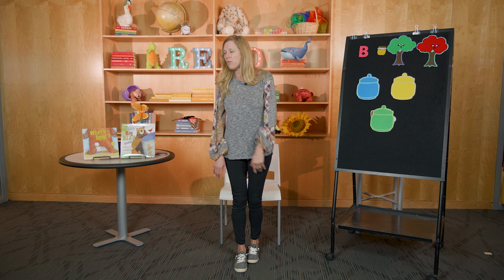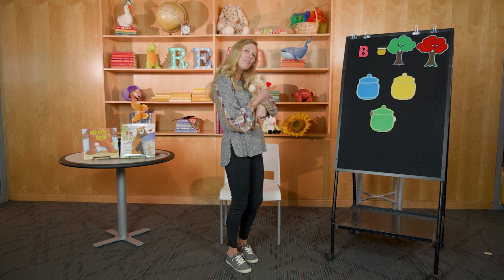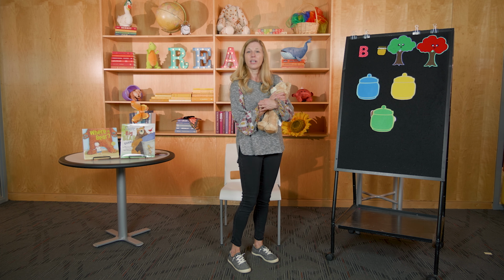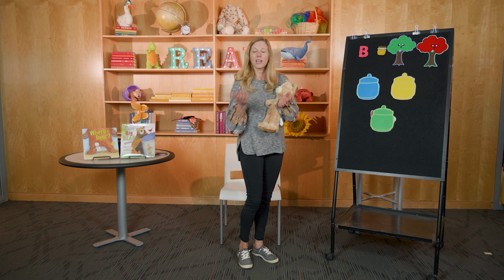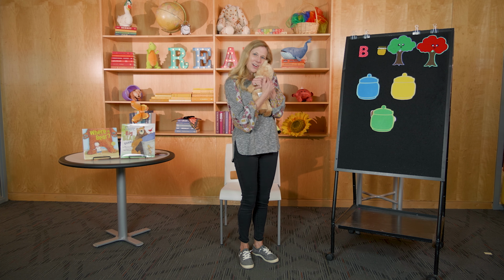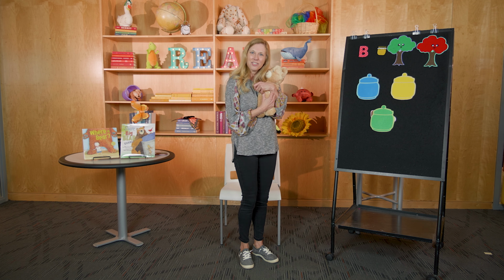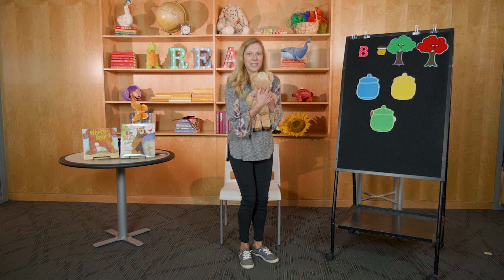Nice job. Well, I brought a special friend with me today. He's my very special bear, and I invite you to bring a stuffed animal or a special bear to story time today, because later we're going to get to do a special song where we're going to play with our stuffed animal, and they're so fun to snuggle with when we're reading a story, so you'll get to do that too. So if you have one, run and get it and bring it to story time.